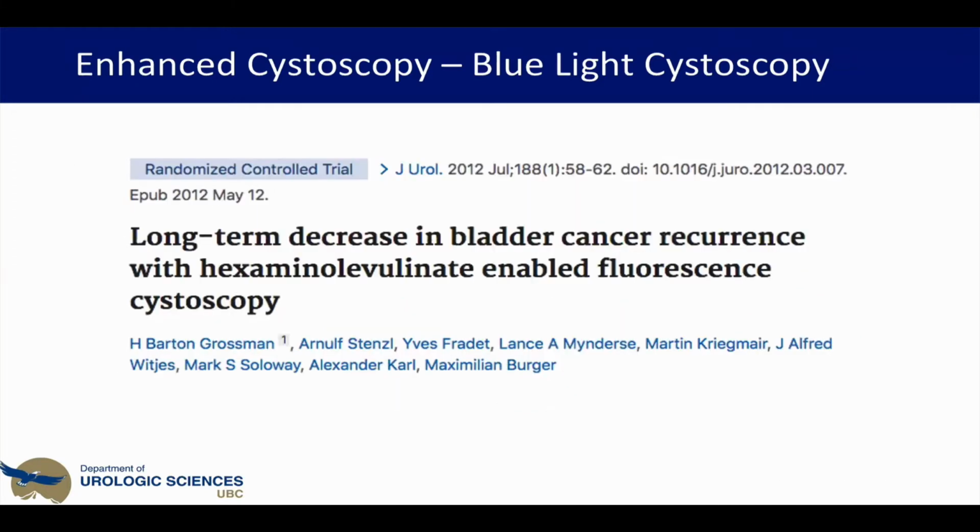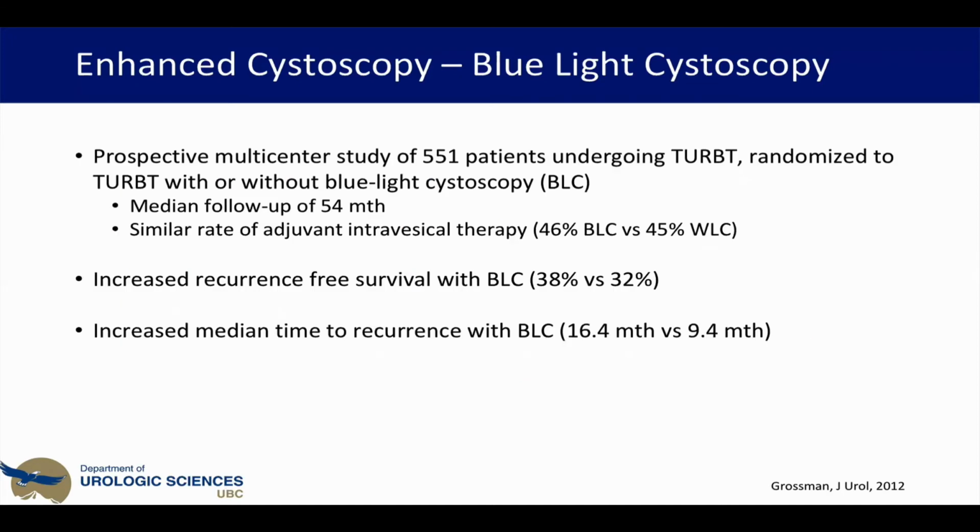If we look more into the data for Cysview, we'll start with an RCT that comes out of MD Anderson by Dr. Grossman, which looked at the impact of blue light cystoscopy on recurrence rates for non-muscle invasive disease. This is a prospective multi-center randomized trial, 551 patients, and they're randomized between TURBT with or without blue light cystoscopy. The initial RCT was for 9 months. There was a study extension protocol that lengthened the median follow-up to 54 months.